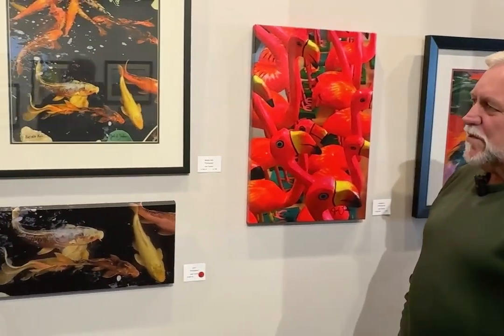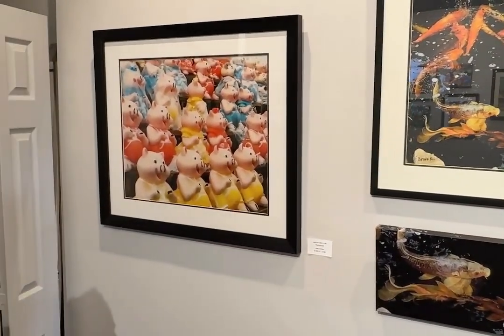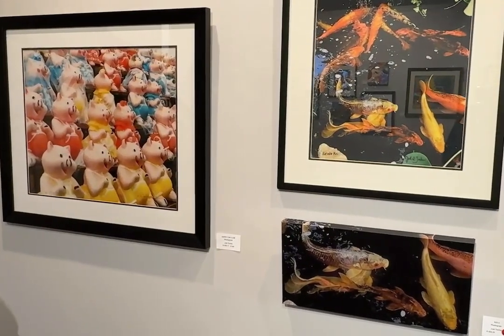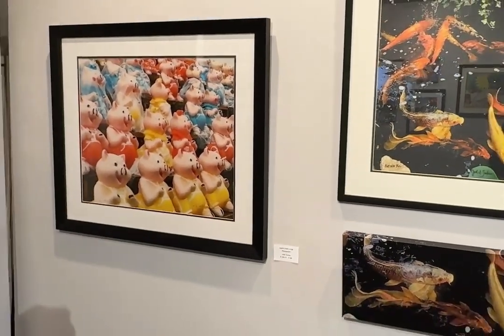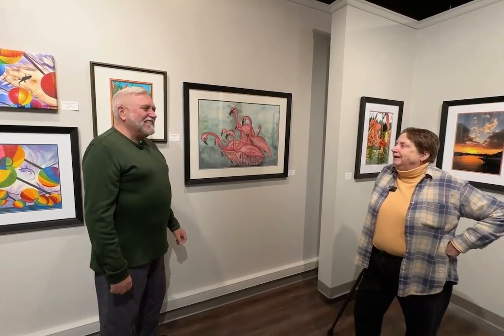Great. And the pig picture, I took that a long time ago in Gatlinburg. It was raining that day, and they were selling piggy banks, and I just thought it was kind of cool the way they were all sitting on bleachers, and I took that picture. I took several of those. Well, that explains the plastic bags. I was wondering about the plastic bags, with the water on them. Flamingos have had an impact on you, whether they're live or otherwise.